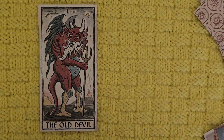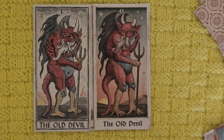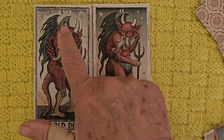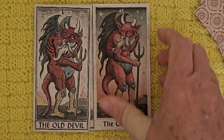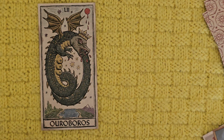The Old Devil, 45. I don't think Ellie's 45. Anyway, the Old Devil. I like this one. Definitely, I like this one. And it's the opposite horn that's come away or been shorn off. I like the face. I like this one much better. Ah, this is interesting, isn't it? That I'm actually veering towards the alternative cards.